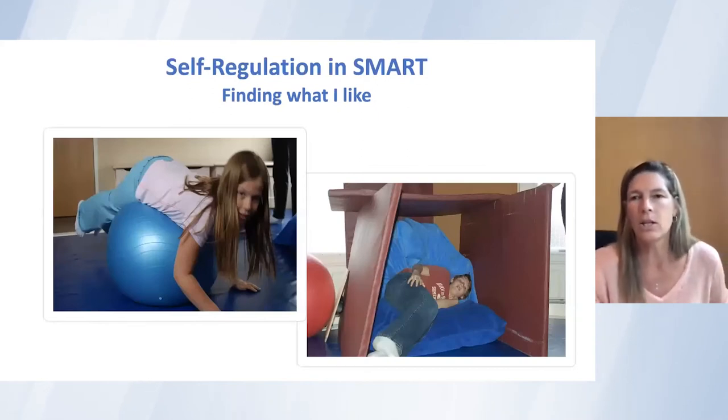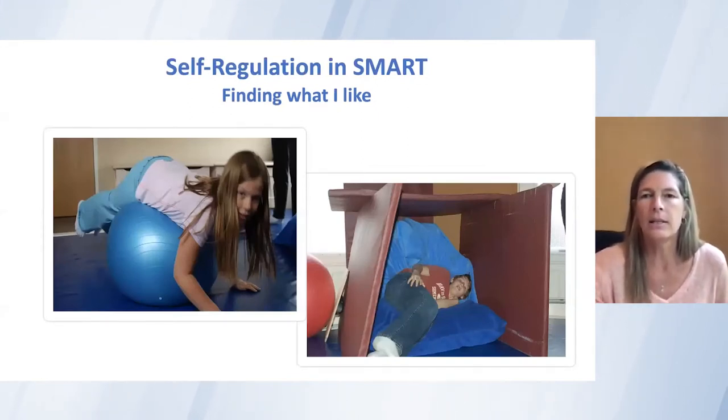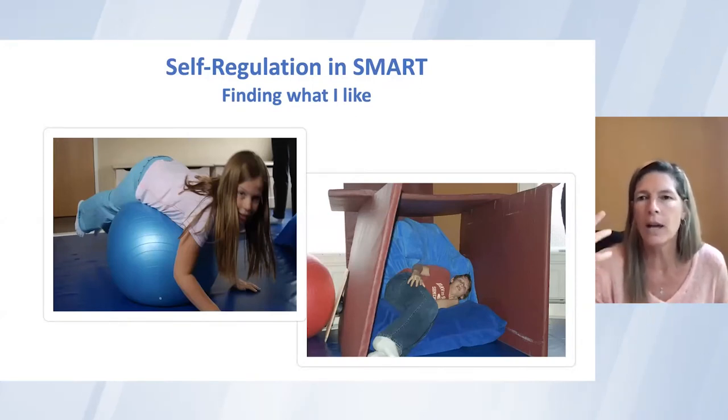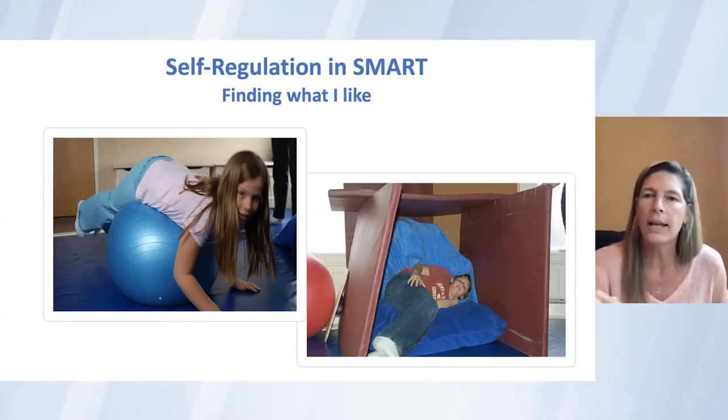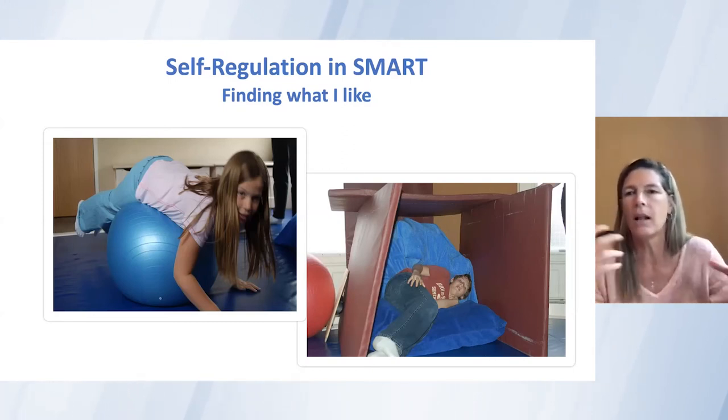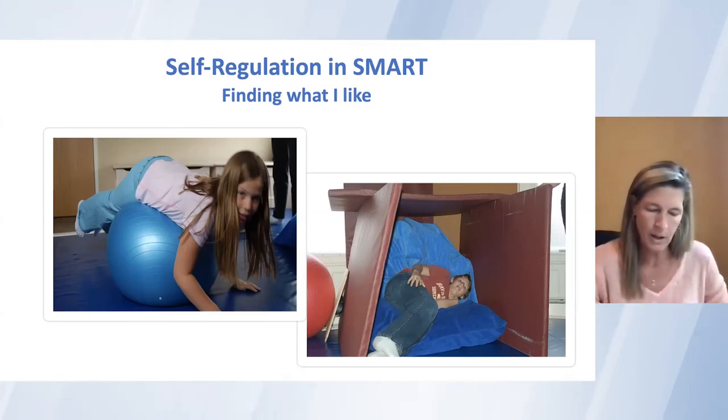So self-regulation then is all these different things, but with intention, basically. Once you've figured out what the child likes, then they make their decisions on what they need at the moment. And that's developing their whole toolbox that we talk about.